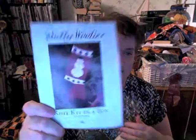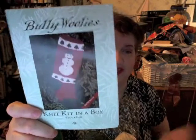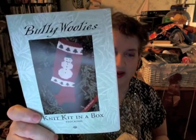And future plans. I know I have tons of works in progress, but I realize we're moving away from Halloween into Thanksgiving next week for all of us Americans. And now I want to get into a little bit of Christmas flavored knitting with this Knit Kit in a Box, the Snowman Stocking by Bully Woolies. And I can't find this anywhere on Ravelry or the internet. It's just nowhere. It's like they didn't want to acknowledge that they made this really cute kit.